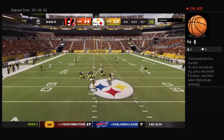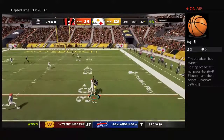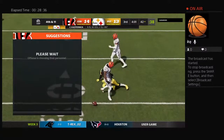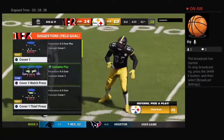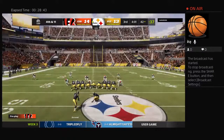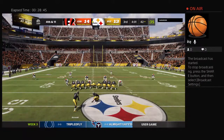Now Kaepernick. And that's going to be incomplete. The coverage too good there. The contact popped the ball free, and it's 4th down. They went with the dime look that time on defense, just flooded the field with defensive backs, blanketed everyone, took away all the passing angles, thus the incompletion.